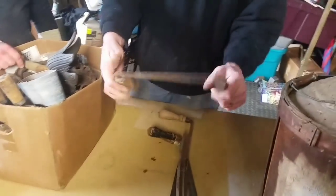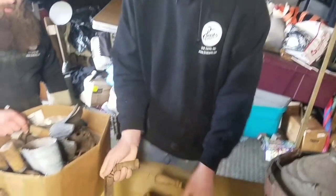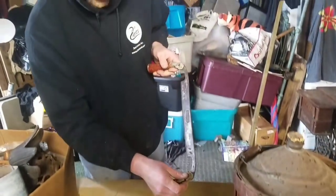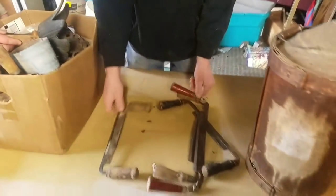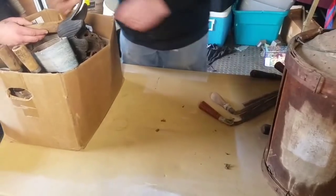Okay, and then these are all draw knives, spoke shaves, or whatever else, but you smooth out wood with it. You got 4 different ones here. This one actually is by Dunlop Tools, it's marked here. These actually, the handles can fold in on this one. So those always sell at antique collectible tool auctions.